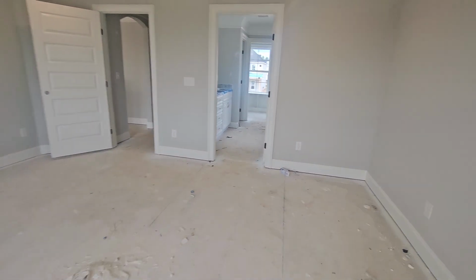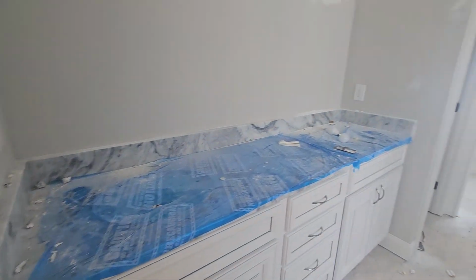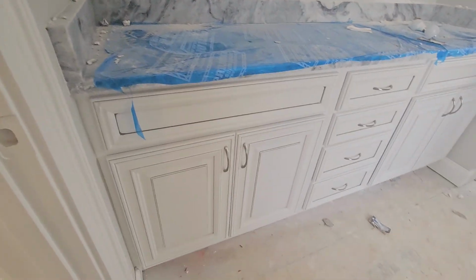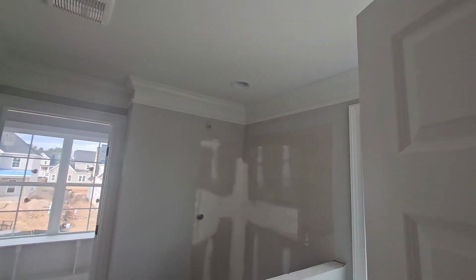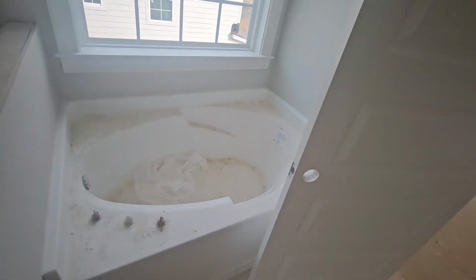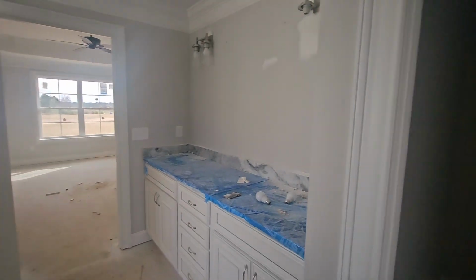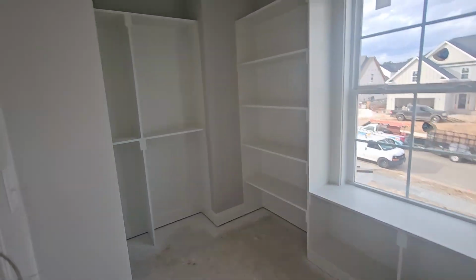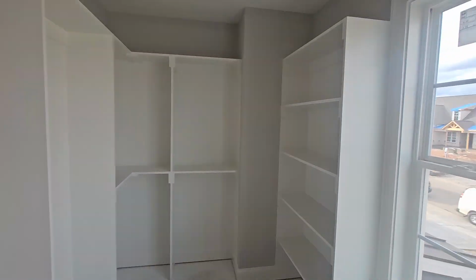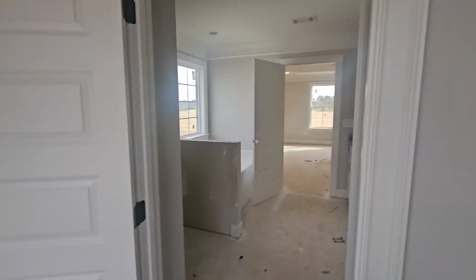So, all right, walking over. Okay, we have the pretty countertop that's in the kitchen. Better light fixtures in here. I love the trim on the ceiling. Tub, shower. Separate bathroom. And it's about the same size walk-in closet. And also faces the front of the house.